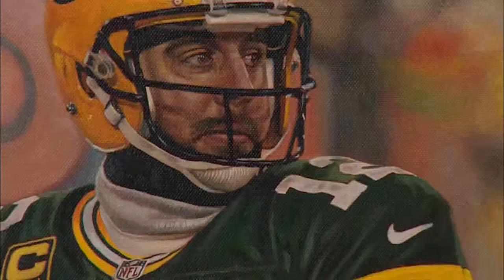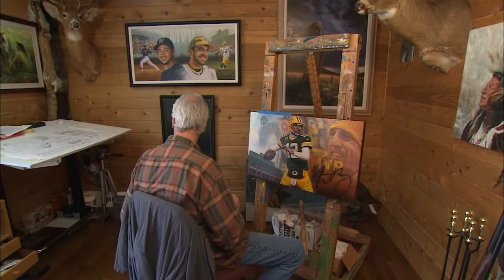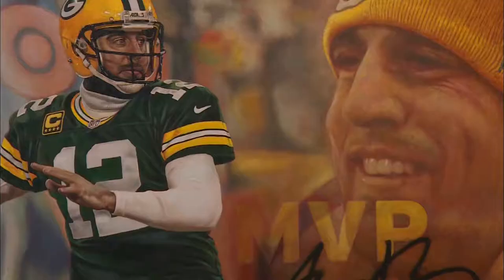You can't just do Aaron Rodgers as a portrait because he is a very diverse guy. I had to find elements and images that worked with him. Winners never quit. After Vince Lombardi, who's up in the top left, I had to include him in there. I have Aaron in front with more detail in it just because it stands out that much more. And in the background, I've got him on the right-hand side looking relaxed and happy. So I wanted to show him without the helmet on.